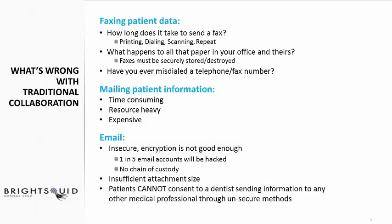Faxing takes a lot of time. You'll dial the number, you'll wait for the beeps and the bonks to finish, and then it goes through and it doesn't go through, or it's dialed the wrong number. And actually dialing that wrong number can often be probably one of the more common vectors for potentially leaking patient information to the wrong place. The 5 key is right next to the 6, and it's not difficult to misdial that. Plus, it takes up a lot of paper, both on your side and on their side.